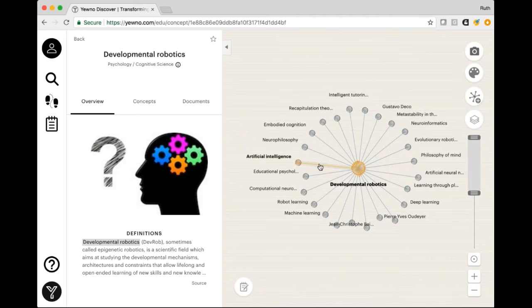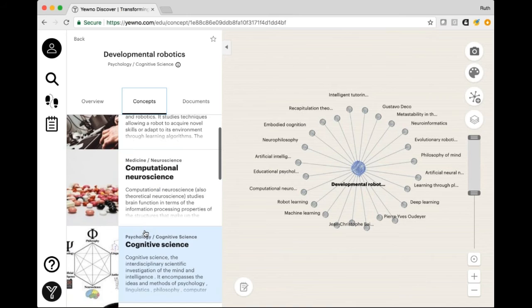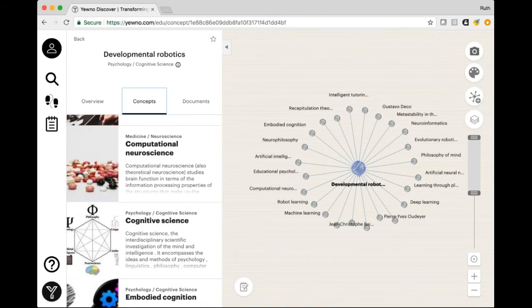I'll come back to the graph in a minute. And on the left-hand side, we always have the information panel. So first of all, for any concept that the user searches, they'll be given an overview. An overview will come from a reference source, and it will be a definition of that concept search term. Then they'll see a list of all of the concepts. So the list here is the same as the list that you will see around the search on the right, but sometimes people prefer to read a list.